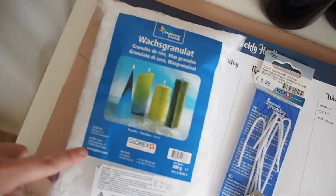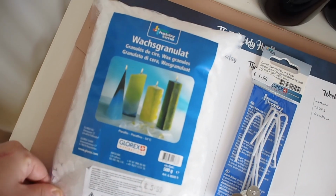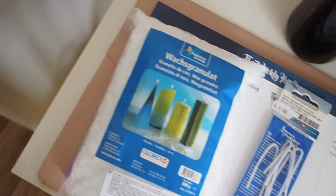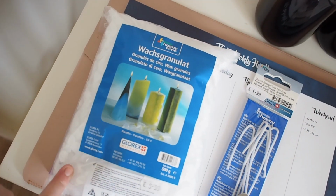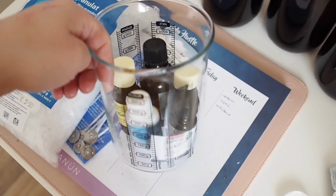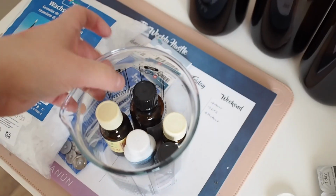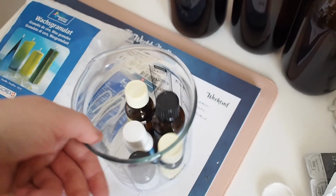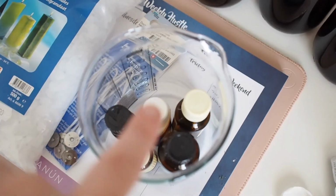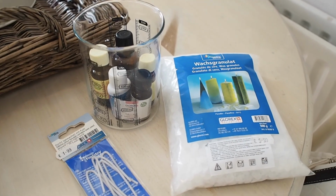And then I got a bag of wax. I hope this is enough. I think I have some wax in my crafting cupboard if I run out, but I'll see how I get on with this one. In here, this is leftover from when I was making soaps. So I just have my Pyrex melty measuring jug, and I have some essential oils in here as well. I think this is all I need.